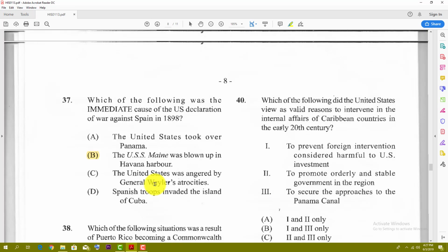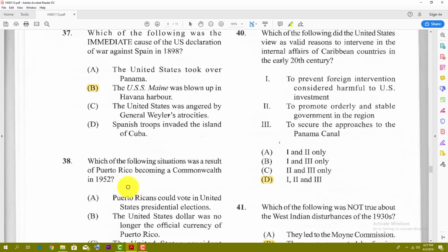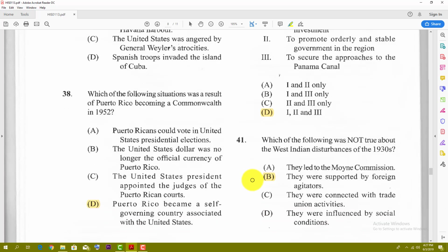All right, 40. Which of the following did the United States view as a valid reason to intervene in the internal affairs of the Caribbean countries in the early 20th century? The best answer is all of these: 1, to prevent foreign intervention considered harmful to U.S. investment, 2, to promote orderly and stable government in the region, and 3, to secure the approaches to the Panama Canal. So the answer is D, 1, 2, and 3.